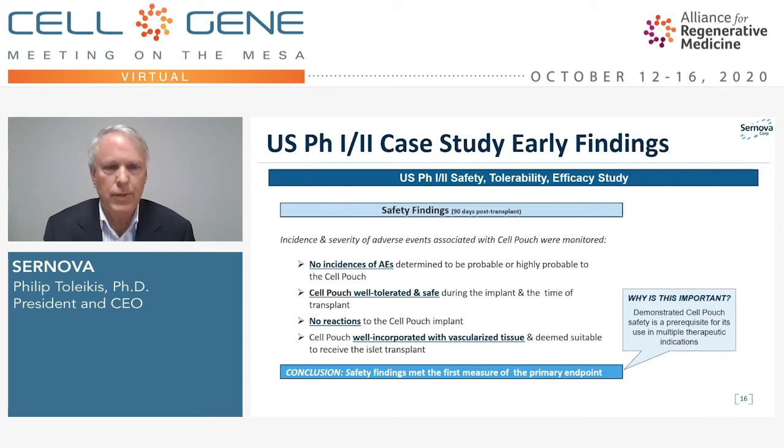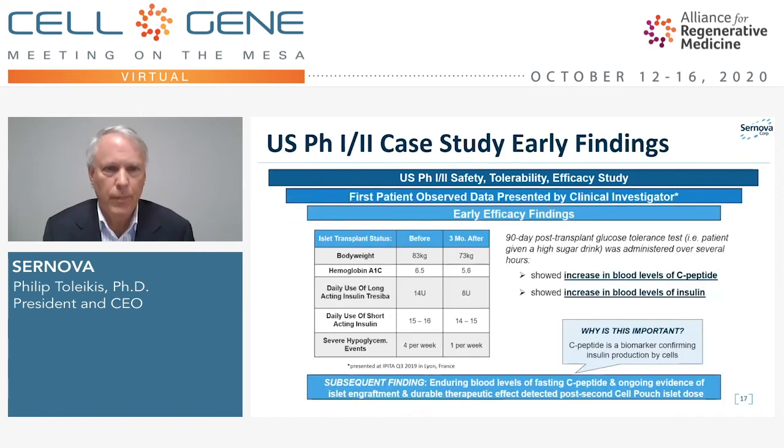So we do have some early case study findings I want to go over. And in terms of safety findings so far with respect to our primary endpoint, we've shown no incidents of adverse events. The cell pouch has been well tolerated, it's highly biocompatible. We have no reactions to the device, no fibrosis. And each time that we do our transplant, we've shown that the cells are well incorporated with tissue and vascularized tissue.